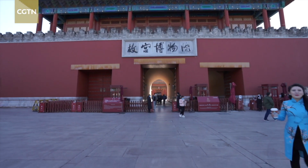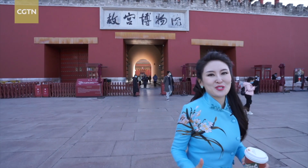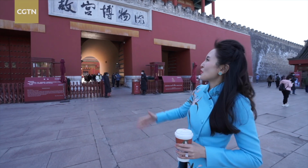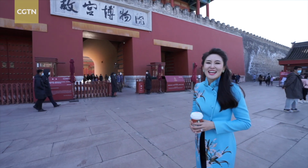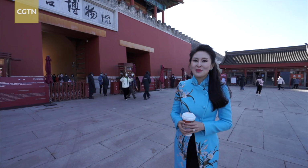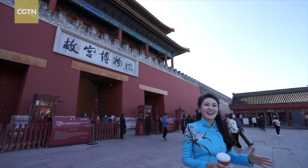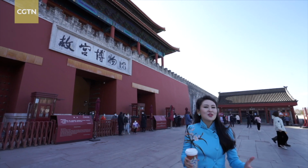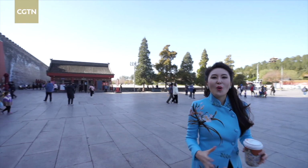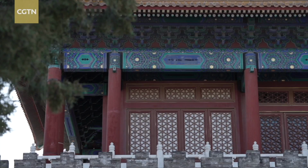This is the biggest palace complex in the world, according to the Guinness World Records, covering an area of 720,000 meters with almost 10,000 rooms in it. It's so big that it's a city in its own right, as suggested in its name, the Forbidden City. It was home for 24 emperors during the Ming and Qing dynasties. So for hundreds of years, it was not only the seat of a government, it was also the heart of a civilization. But now it houses the Palace Museum.